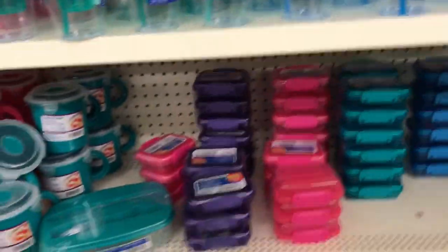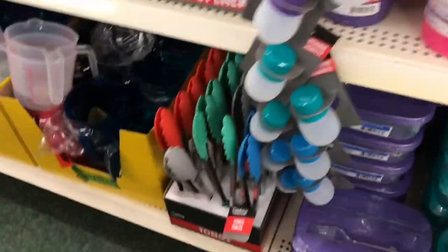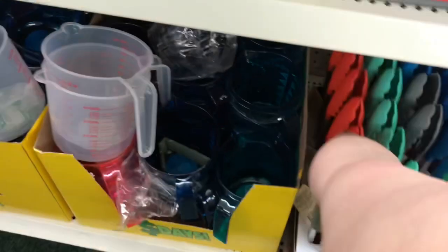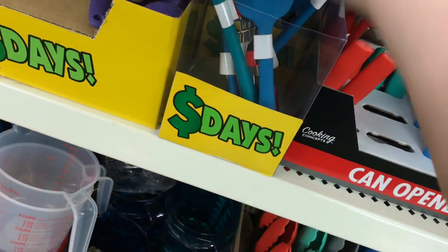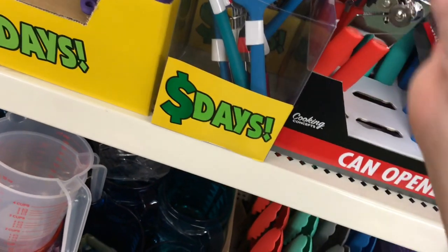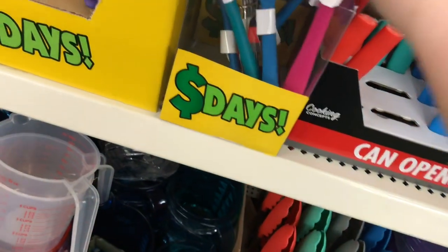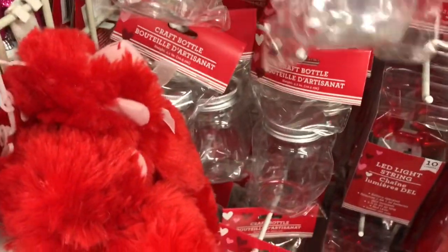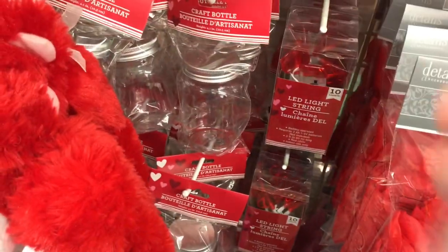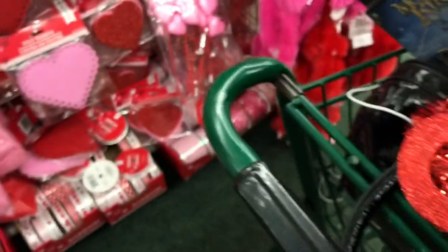Please be careful. It's wet. Because you need a fancy cat litter scoop. I actually need these. Are these the plastic ones? I melted my plastic ones. It just says scoop, so I guess technically it could be for anything, right? Oh, wait a minute. Is that plastic? Yes, plastic and craft bottle.